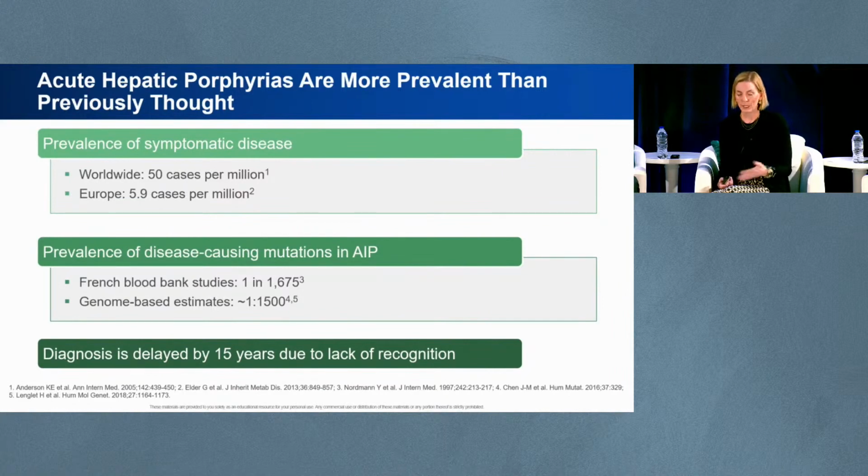Just like in many other rare diseases, there is often a significant diagnostic delay, and patients often go 15 years or longer being symptomatic but not being diagnosed, just due to the lack of recognition, but also because the symptoms can be unspecific and there's overlap with so many other conditions.